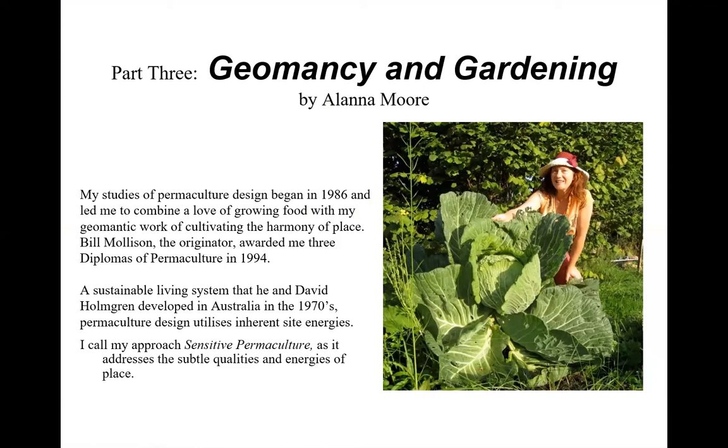My studies of permaculture design began in 1986. It led me to combine a love of growing food with my geomantic work of cultivating the harmony of place. Bill Mollison, the originator, awarded me 3 diplomas of permaculture in 1994. A sustainable living system that he and David Holmgren developed in Australia in the 1970s, permaculture design utilizes inherent site energies. I call my approach sensitive permaculture, as it addresses the subtle qualities and energies of place.